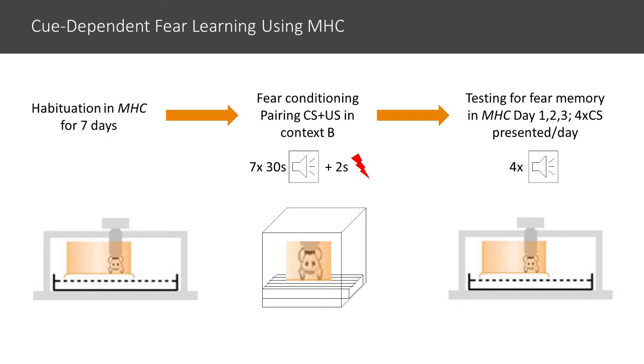Previous studies have established that the amygdala is critically involved in cue-dependent fear learning. Therefore, we habituated mice in the mobile home cage for 7 days before fear conditioning. Then we placed the mice individually into a fear conditioning box where a tone, a conditioned stimulus, was paired with a mild foot shock, which is an unconditioned stimulus. And this has been repeated several times.